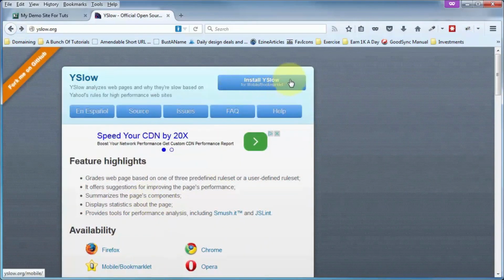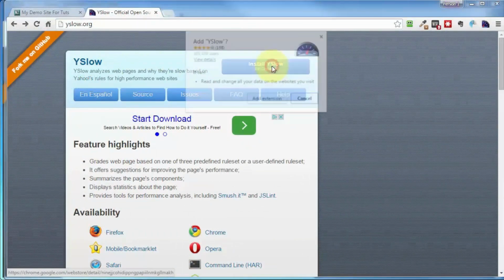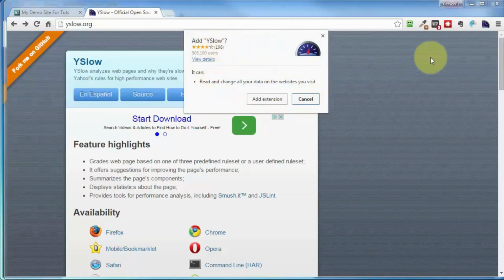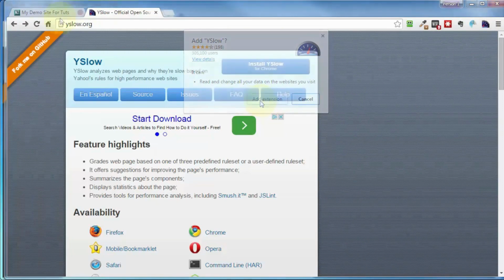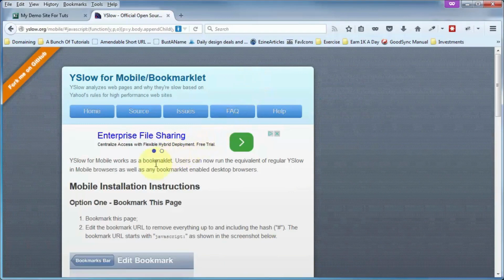Instead, click on the link up here in the top right corner, because YSlow recognizes magically what browser you're in. For example, right now I'm in the Chrome browser here, and it recognizes that I'm in the Chrome browser. And if we click on this button up here in the top right corner, install YSlow, it gives me this pop-out. Now, I've already got YSlow installed. That's why this button here is not clickable. But if we come on back to my Firefox browser, click on this, it brings us to the page on mobile installation instructions.